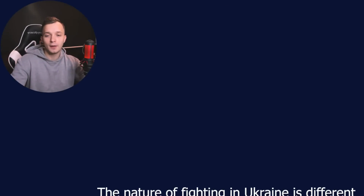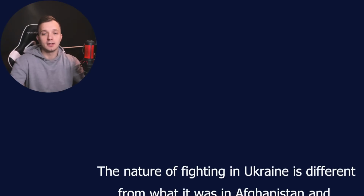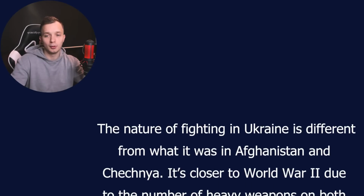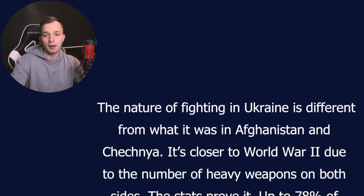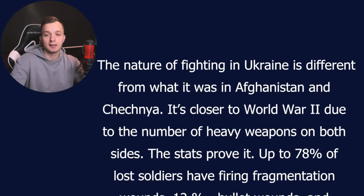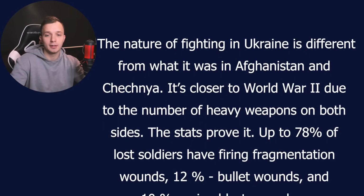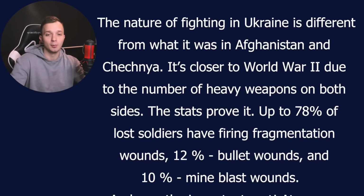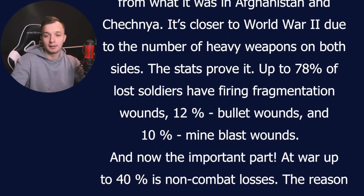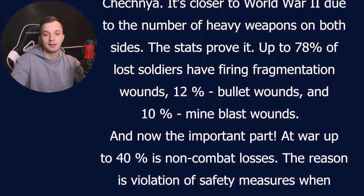The nature of fighting in Ukraine is different from what it was in Afghanistan and Chechnya. It's closer to World War II due to the number of heavy weapons on both sides. The stats prove it. Up to 78% of lost soldiers have firing fragmentation wounds, 12% bullet wounds, and 10% mine blast wounds. And now the important part. At war, up to 40% is non-combat losses.